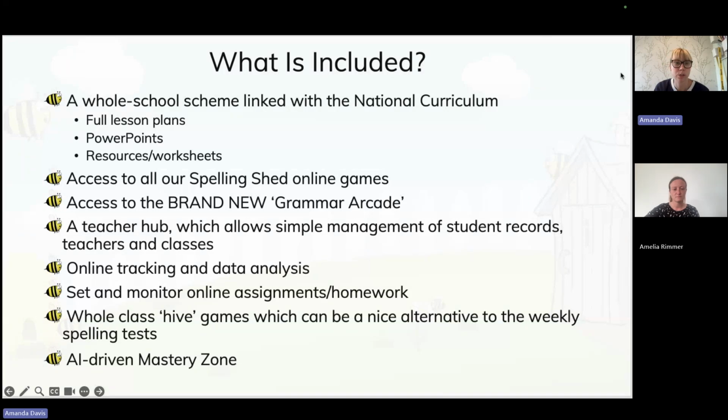It's a whole school scheme linked with the national curriculum, and incorporated into that you've got the full lesson plans, all the PowerPoints readily available for you, all resources and all worksheets. It gives you access to all of our Spelling Shed online games, which the children absolutely love. You've also got access to our brand new Grammar Arcade that launched yesterday.